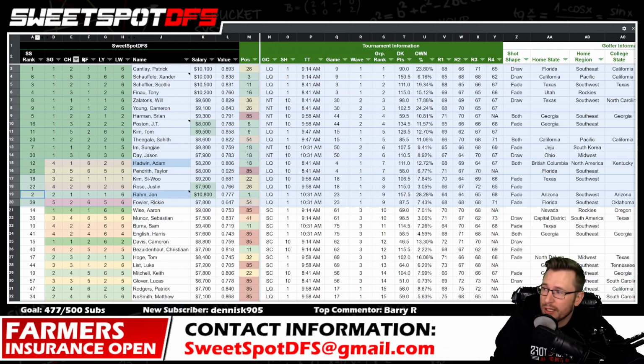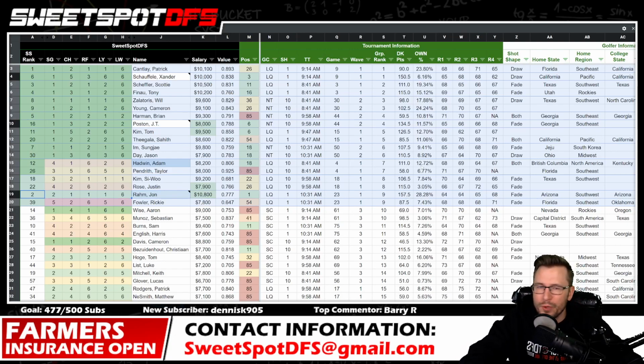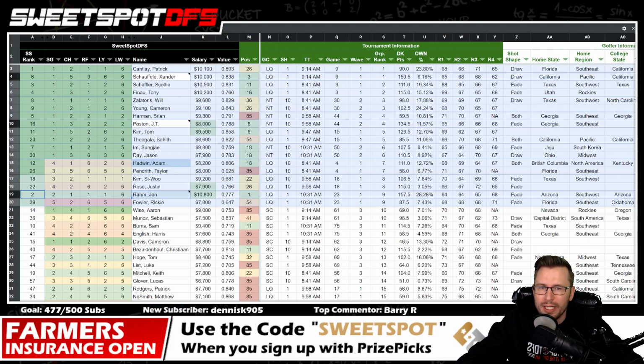So as you can see, Xander and Patrick, you pick Xander. JT and Harmon, you pick JT Poston. And then John Rahm, Ricky Fowler, you go with John Rahm. Three golfers from the marquee tee times were in the optimal lineup. So this was a success as well. And I was skeptical, don't get me wrong. I didn't like the fact that there were only two golfers, but in a way, I guess that's not terrible.